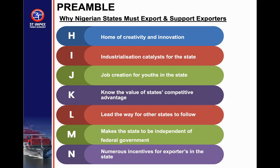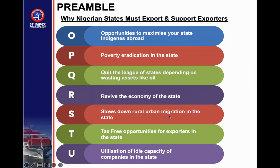Export is capable of making the state a home of creativity and innovation. Export is able to make the state become an industrial catalyst. It's a source of job creation for the state. It can help the state to know the value of what it has as competitive advantage. It can help the state to lead the way for other states to follow. It can make the state independent of the federal government. It can make state businesses enjoy numerous incentives of the federal government. There are numerous opportunities to maximize the indigenes of the state abroad.